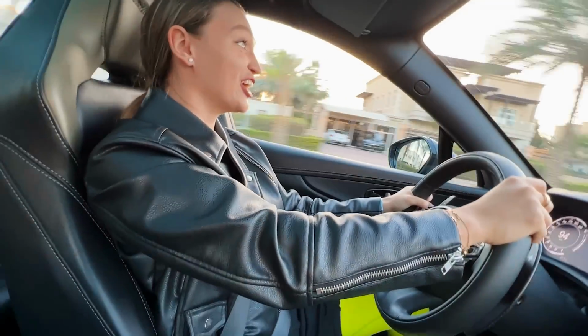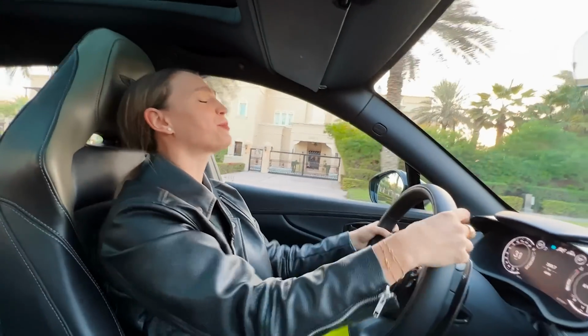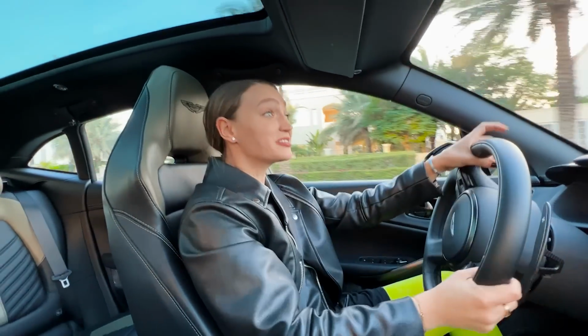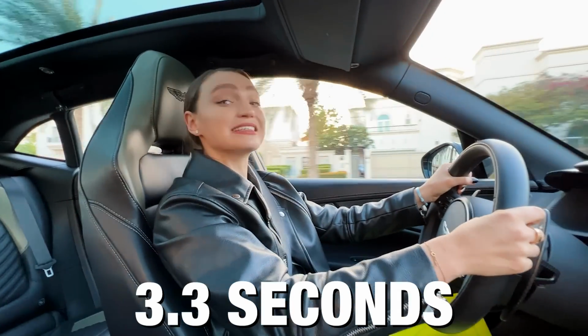This thing flies! Oh my god! Did you hear that? Oh, it purrs! You literally feel the power in all 4 wheels. It goes from 0 to 100 in 3.3 seconds.